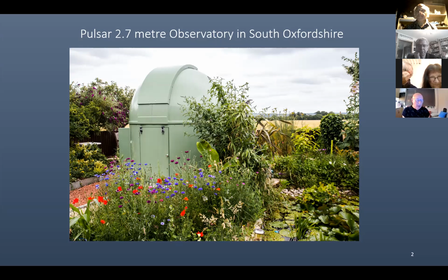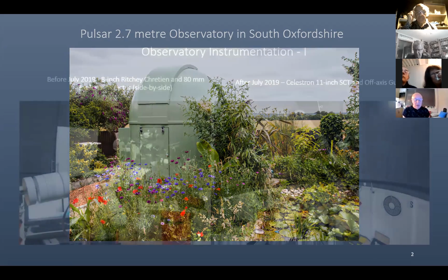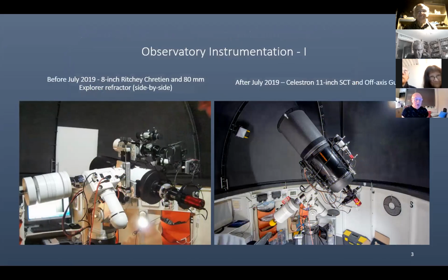I'm lucky to have a fairly good view from the northeast, which is behind the observatory to the left of the picture there, right way round to the south. And that's probably the optimal position for astrophotography, because you sort of catch things low and they get higher as you go through the night. I started out doing visual work on this, but had to give up because of the light pollution. Photography is the way forward.